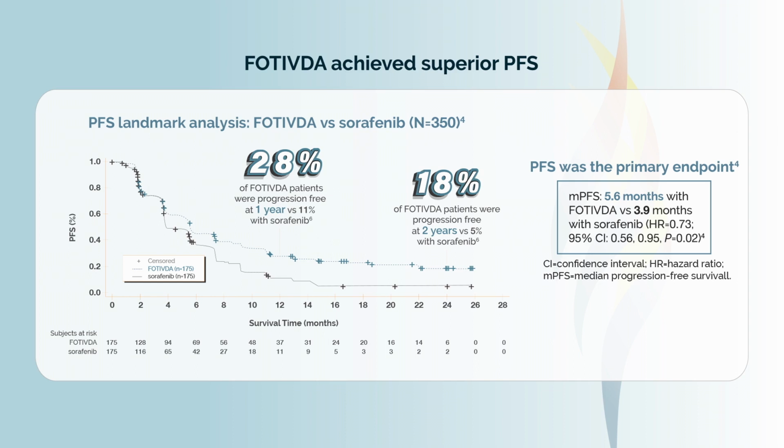So in other words, patients treated with tivozanib had a median PFS of 5.6 months compared with 3.9 months for the sorafenib arm. That's a risk reduction of about 27% or a hazard ratio of 0.73, which is clearly demonstrated in this graph, and it favors the long-term activity of tivozanib compared with sorafenib.